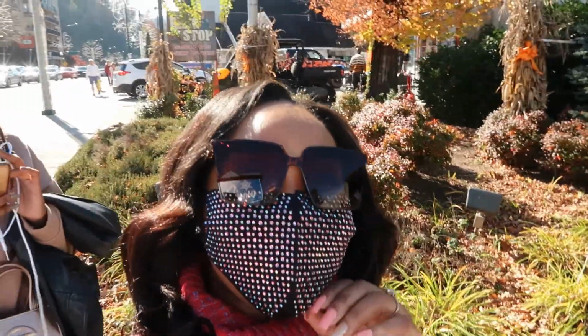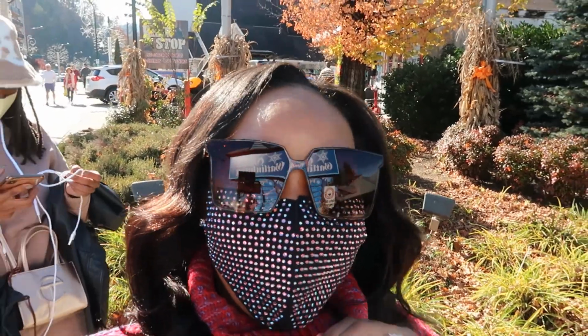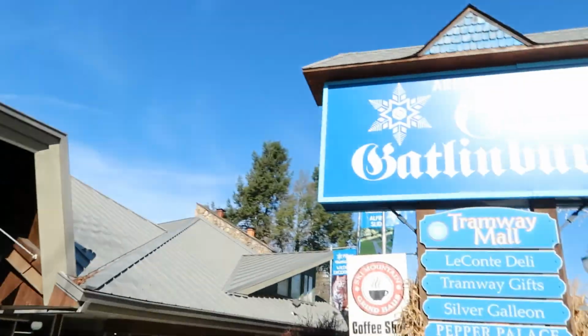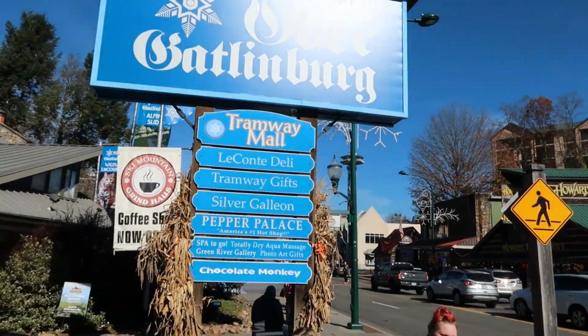Hey peeps, so we just made it to Ober Gatlinburg. We are getting ready to head up the mountain to go do some snowtubing. I'm gonna go ahead and head in.